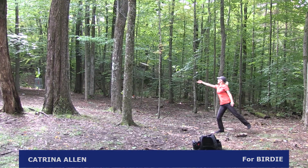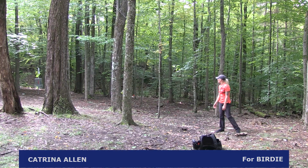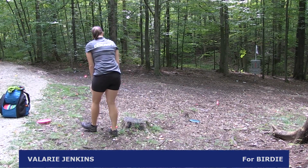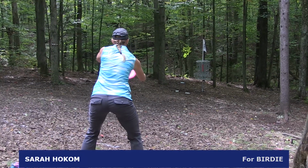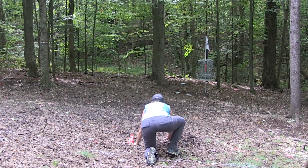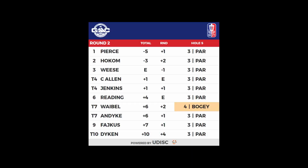And now Catrina Allen for birdie. Valarie Jenkins misses the birdie as well. Sarah Hokom from 36. Out at third. We move on to hole 6. Paige Pierce still up by 2.